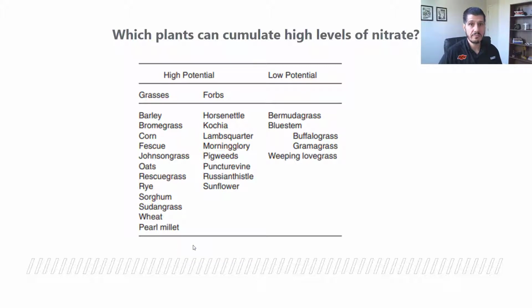Also, if you have pastures with forbs in high concentration and you are fertilizing that pasture heavily, pay attention because those plants are also toxic to the animal. Now we have other plants, as you can see here, Bermuda grass, blue stem, weeping lovegrass, that have low potential of accumulating nitrate. So it is most likely that you are not going to have problems with nitrates if the cattle are grazing.